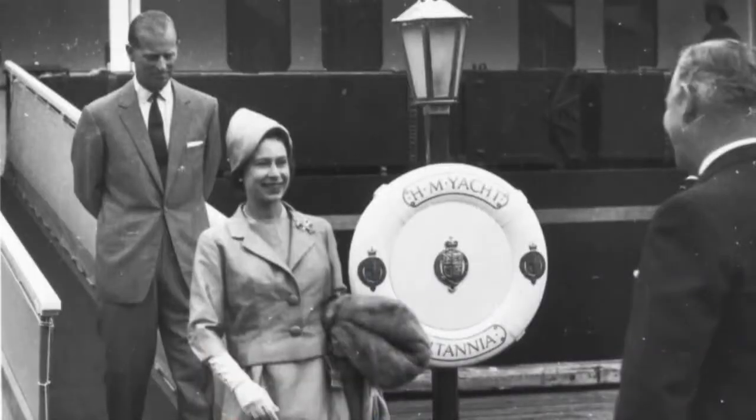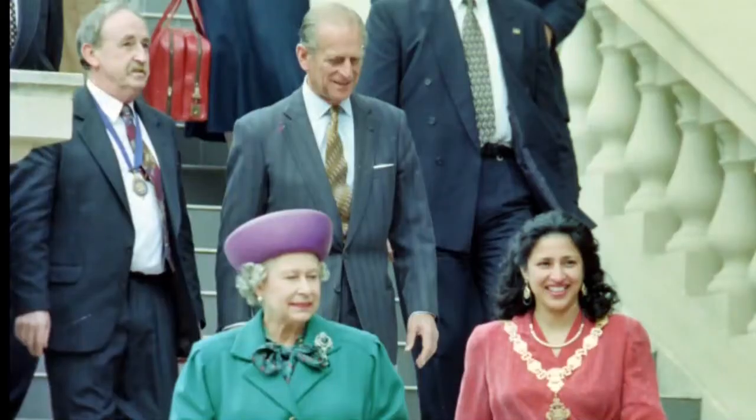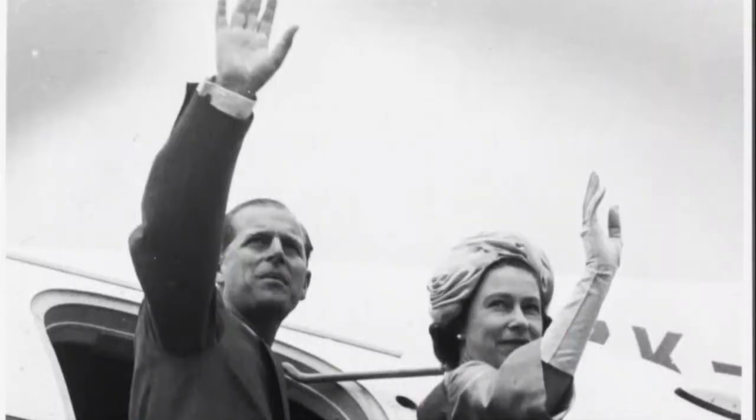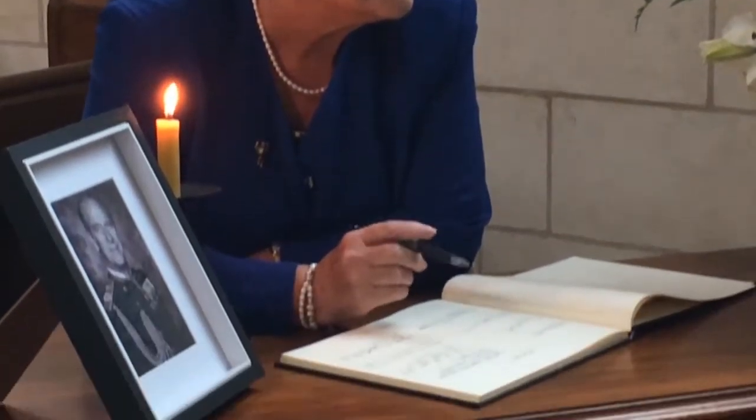The Queen and Prince Philip visited Dunedin multiple times during Queen Elizabeth's reign. The last time was in 2002 when they met then Mayor Suki Turner. It's been said the late Duke didn't want a big funeral, and due to COVID-19 regulations in the UK, modest arrangements have been made. However, Bell believes something bigger may happen later this year.